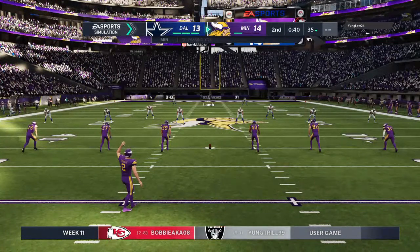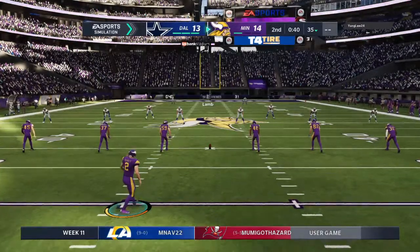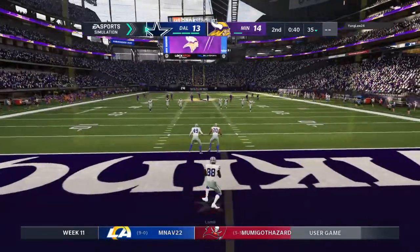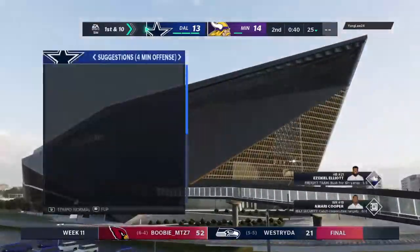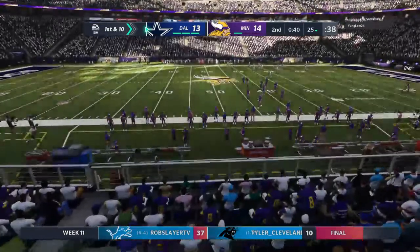Cowboys 13. The kickoff unit is out on the field, and they will send this one away. And a fair catch signaled for and taken successfully. The Cowboys take over first and 10 at their own 25-yard line.